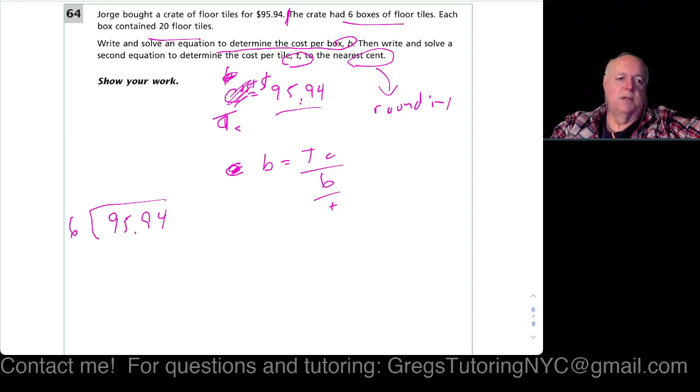Okay. So 6 goes into 95 once. We get 3 left over. 6 times 6 is 36, so it has to be 5. The decimal point carries up. 5 times 6 is 30, so we get 5 more. This is 59, so we can't do 10. We can do 9. 9 times 6 is 54, and we get 5 more. 9 times 6 is that. So we get 15.99. And we're going to divide 20 into that.